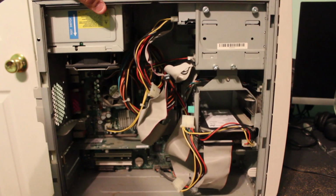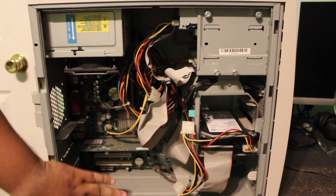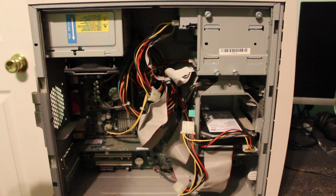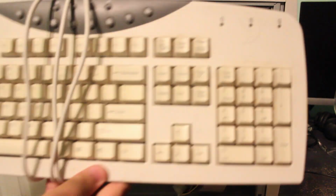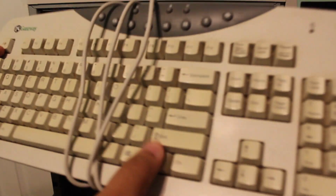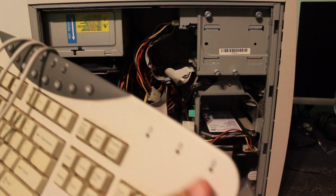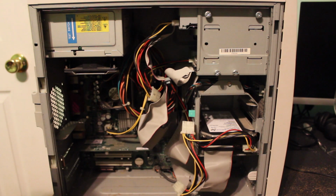Okay, so I do apologize about the horrible lighting back here, but I did forget to show two things that came with this computer. The first one, the original style keyboard. This is cool. It's got the little Gateway logo. It's not bad per se. It could definitely use a good clean, but not bad.